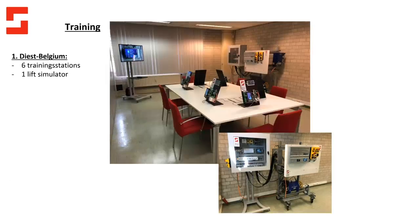So when we come up with a controller, we also need some training. What we have today is a training center in Diest, Belgium, where we have 6 training stations. On the big picture, you can see that we have these training stations equipped with a THOR controller, a LEO display, an IO8 card, and some push buttons. It allows us, in a training mode, to simulate a lot of things and teach or train 6 people simultaneously. So that is what we have today.